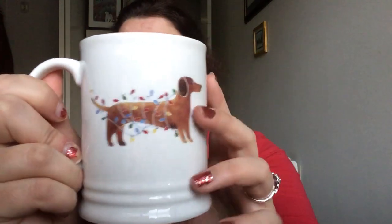So yeah, definitely not Christmas mugs. We counted. We have 22 Christmas mugs. I know, that's a lot. And honestly, John doesn't even really drink coffee. I drink coffee every morning, cannot live without it. John does not. It's a little ridiculous, but look how cute this one is. Gotta love it. Cute little dachshund.